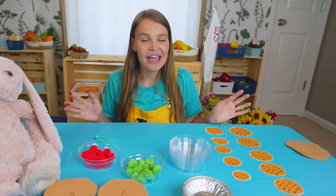Let's make some orange juice. To make orange juice, we'll have to cut an orange. To cut an orange, you'll need a knife, and you can ask your grown-up for help. I'm gonna go cut carefully, carefully. I did one cut and it split my orange in half. I have one half, two halves. Two halves of an orange make one whole orange, but I cut it in half.